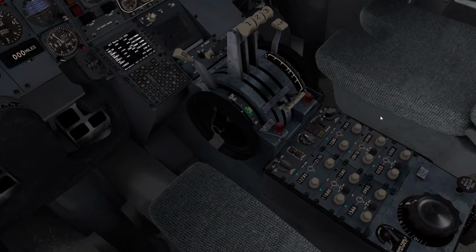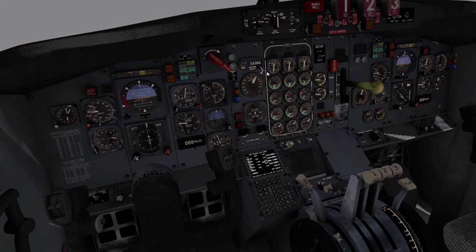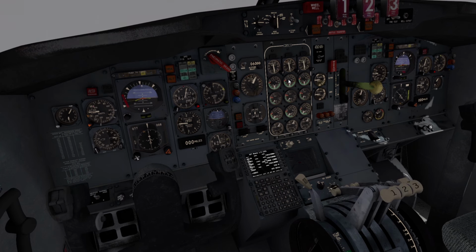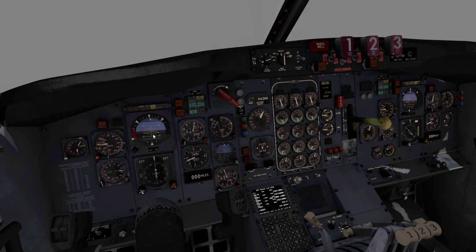We'll come on down to the center panel here. Arm the Alt Select button. That's going to bring us out of Alt Hold. We'll pull the throttles back just a little bit here, and we're going to go ahead and descend in pitch mode. That's going to be done by moving this pitch command down a little bit. You'll note that we're going to start dipping down.